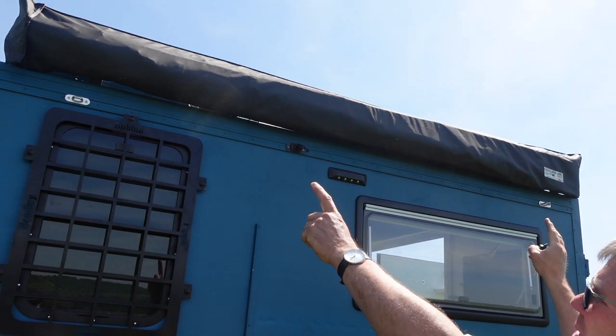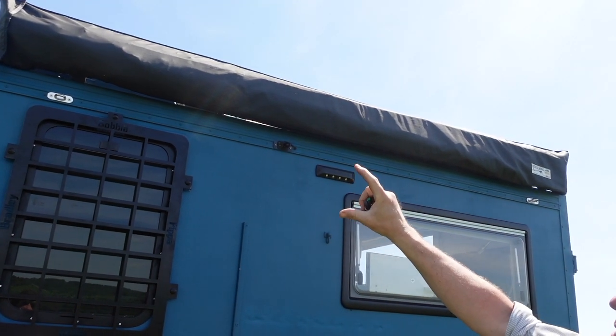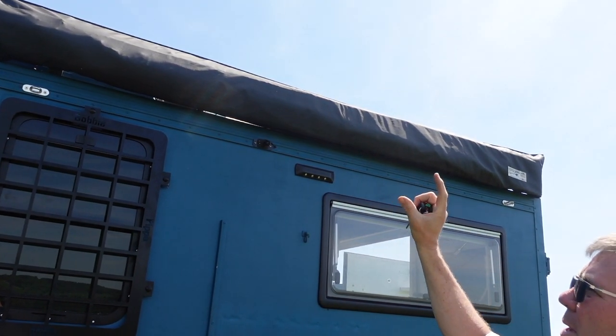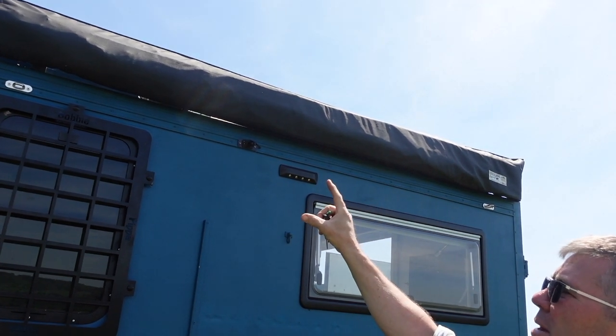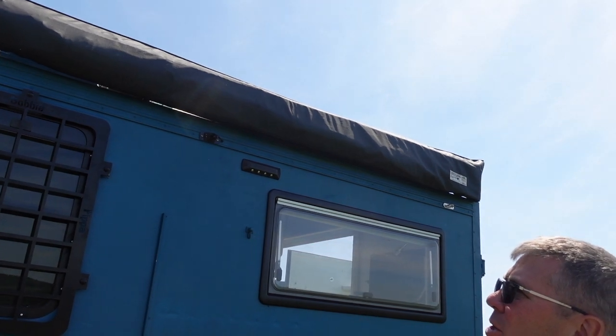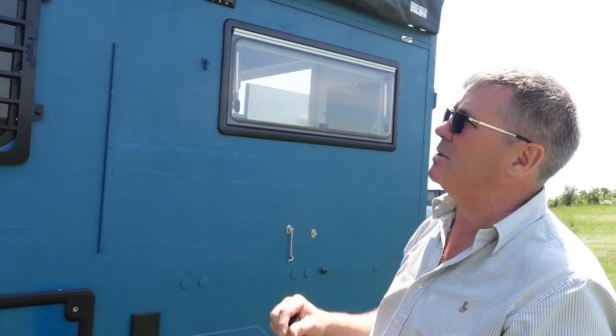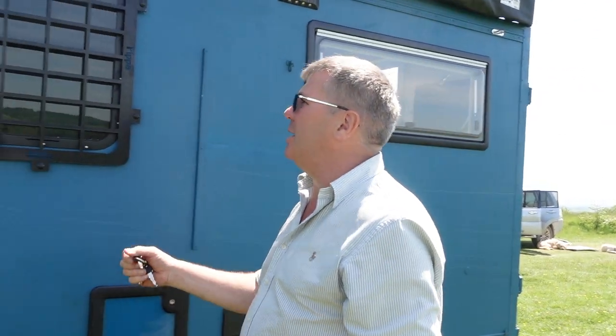One thing we have done, we didn't fix the awning to the raised roof. The guy who fitted it for us had done it to another ambulance, and he found that the differential expansion of aluminium and steel meant that it actually started to rip holes in that, so he's fitted different brackets onto there.